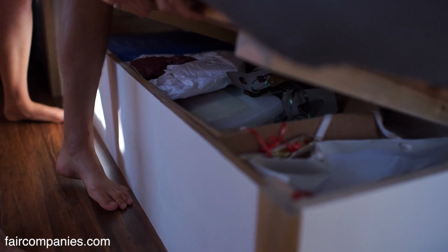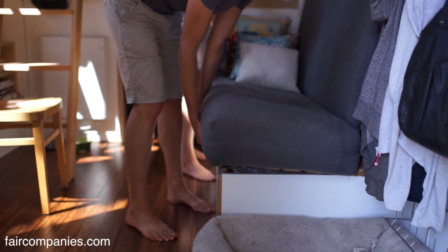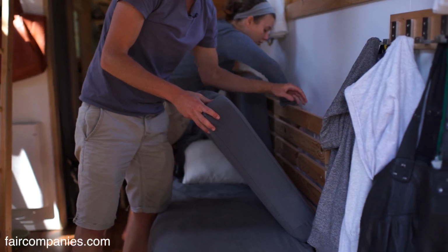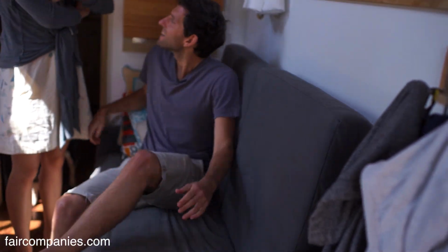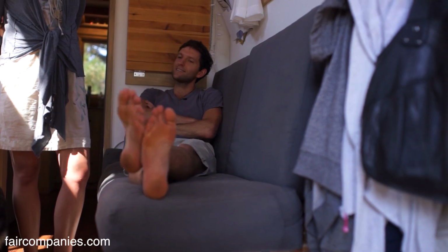And also, we have storage underneath here. If we really need to get in there, we take the cushions off so we can open it all the way. And we even have a little bit of storage. Yeah, sometimes we tuck things back here too. We just make use of every tiny little bit of space we've got. And then we'll sit here and like watch TV or whatever, hanging out, watching TV. It's perfect just for doing this.